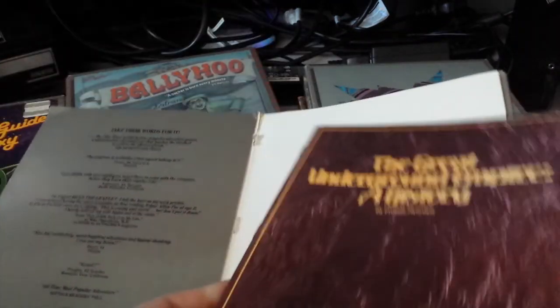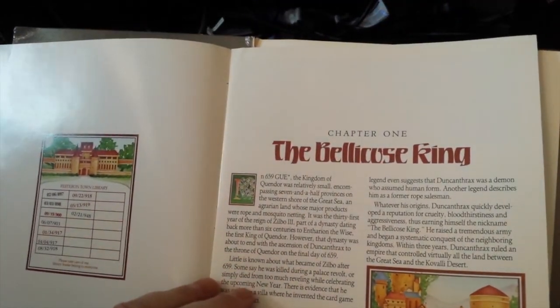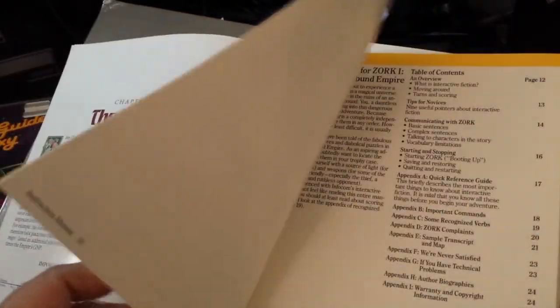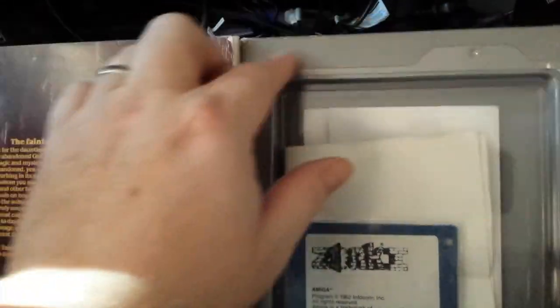The Great Underground Empire History. The booklet kind of fell out. I just got to put a little glue in there. But again, it goes through the various backgrounds of Zork, the dim-wed flatheads, etc., who ruled the underground. And that's the booklet. And here's the Zork game in here.